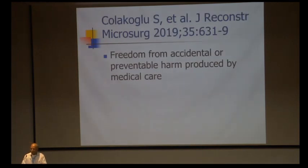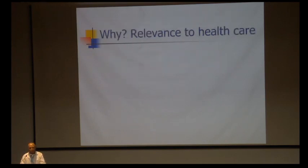There is another, simpler definition which says: freedom from accidental or preventable harm produced by medical care. So preventable harm is the key word. If the harm is preventable, that is a safety issue. If it is not preventable and it is related to the primary disease, then it is a complication. It is not a safety issue.